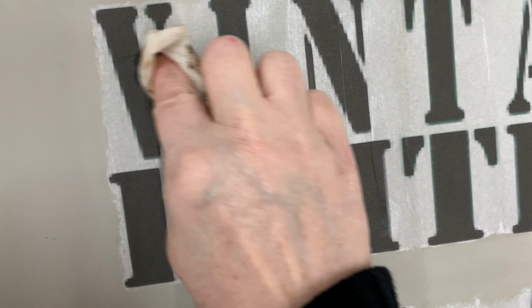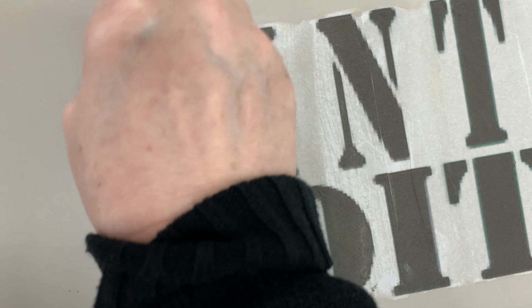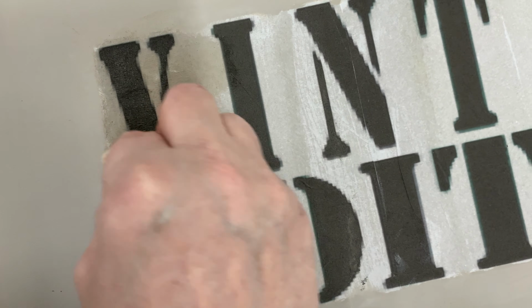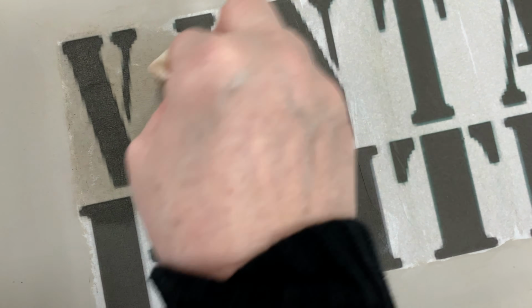And now I will go in with a wet wipe and a little bit of antiquing wax. That'll get rid of those lines. I'm still just going to try to stay as much as possible just on the tissue paper itself. And it's probably going to blur or blend or bleed, I guess, the black of the letter a little bit. So I don't want it to be heavily wet.